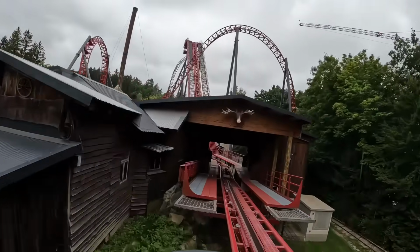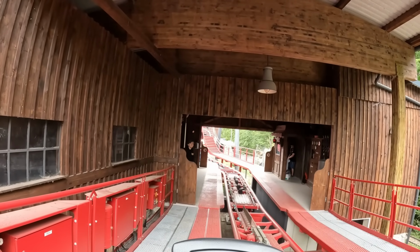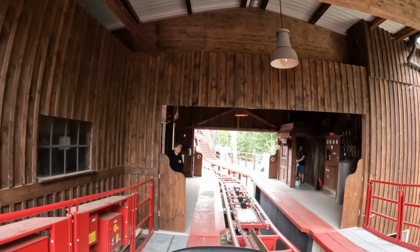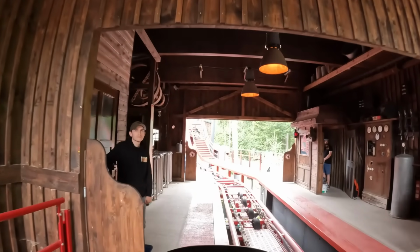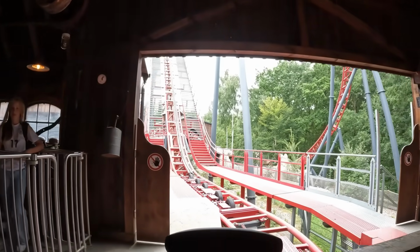Well, there we go. Oh, short and sweet, but I'll tell you what, very snappy. And what really made that was going through all the different tunnels and everything as well. Oh, that was excellent, really good. I like how far into the layout the loop was, and the dive drop was awesome at the start. What a cracking ride.